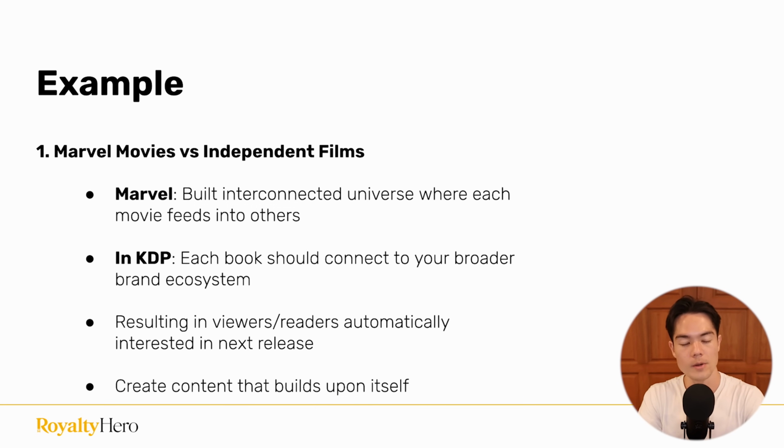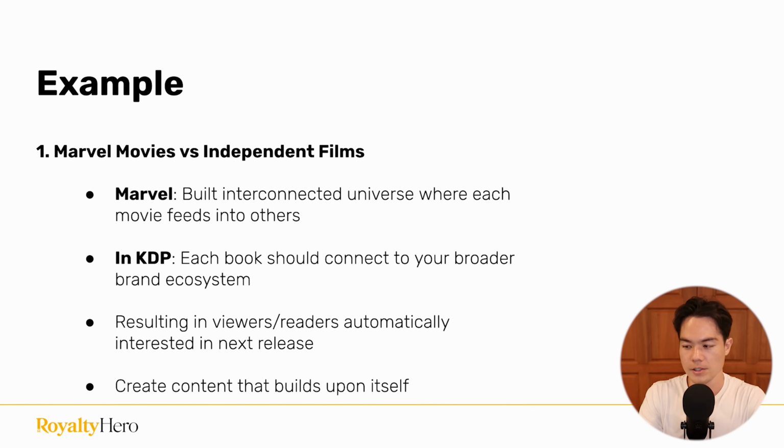And that is how Marvel makes so much money from the same person, because one customer will go and watch all their movies. Compared to an independent film, where you watch that movie, even though you love it, there's nothing else to watch because it's just a standalone. So that's exactly why most successful movies come up with number 2, number 3, prequels, and then they do a reboot. They try to milk it as much as possible, but we're doing the same thing with books. So in KDP, each book should connect to your broader brand ecosystem, resulting in readers automatically being interested in the next release. So you can create content that builds upon itself, just like Marvel.